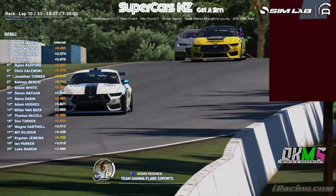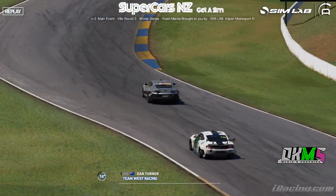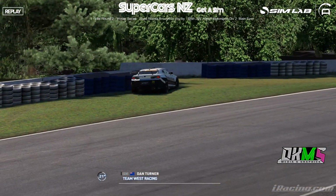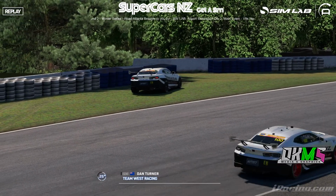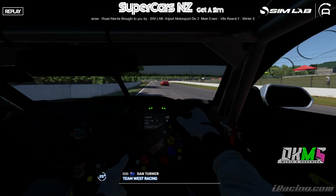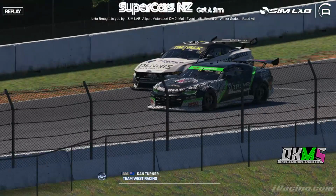Ooh, who was that flying off track? Dan Turner, I think. Let's have a look and see what happened to Dan. Team West, another Team West driver. Ooh, just losing the rears, nowhere to go. Caught up in the tyre wall. Gonna get it out. Got it out. Hopefully not too far to go to pit lane. Well, he's got a fair way. He's got to hold straight. It might be easier. Yeah, it's far easier, isn't it?